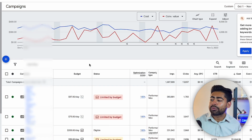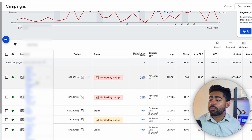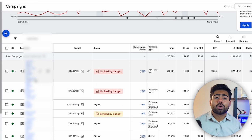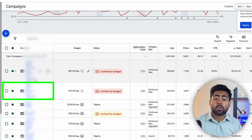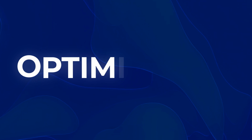When we came into the account, we analyzed essentially all of the different campaigns going on, all of the different products that were running within these campaigns to understand what's working and what's not working, because that analysis led us to the O phase, which is the optimization phase.